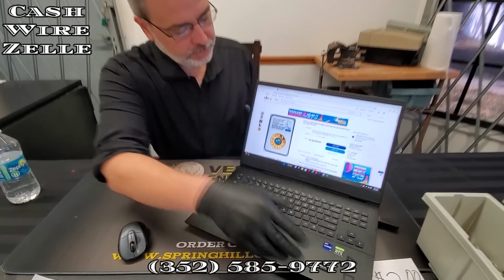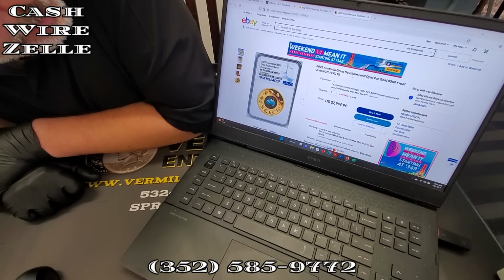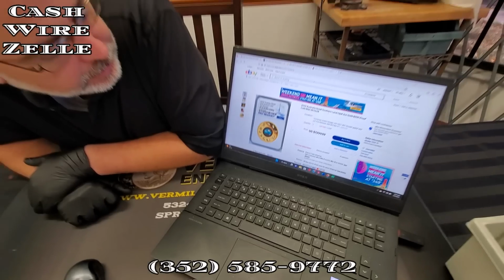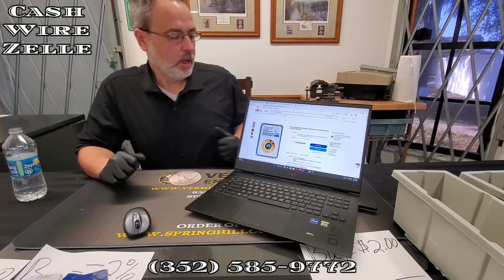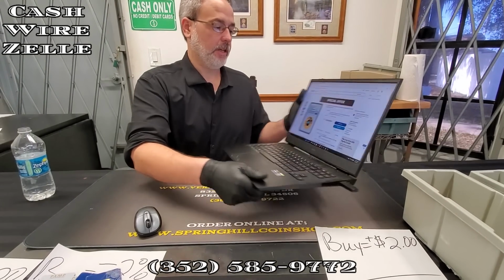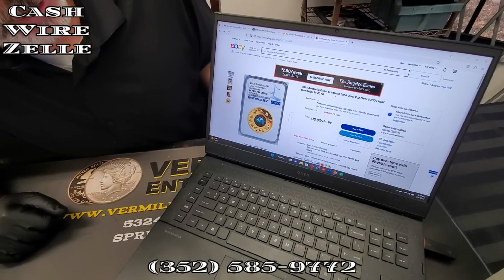Offering the coin in proof 70 at $8,000. That's the same thing, and it's got the first releases designation on it and whatever that means, right? So he sold a couple. It looks like he sold two. He's got one last one left for $8,000.